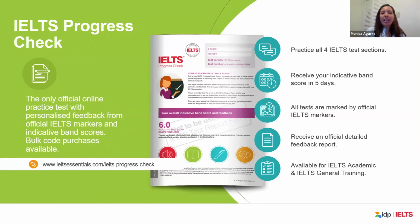Now, the IELTS Progress Check. This is a paid tool that will allow you to practice all 4 sections of the test: writing, reading, speaking, and listening. Now, this is something that you can do at home. It has a price of approximately $57 plus tax, depending on the province where you're in. So it will come to around 63 Canadian dollars. Now, once you finish the practice test of all 4 sections of the test, you will receive in approximately 5 business days an indicative band score. You will know how you're doing right now with your level of English.